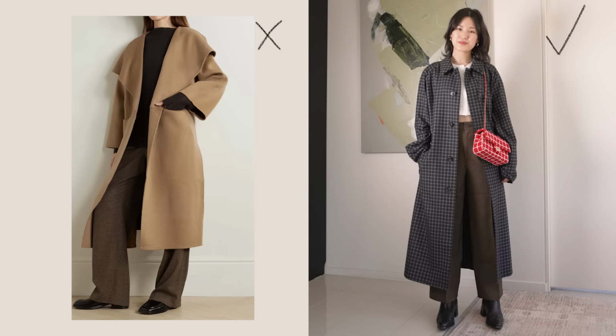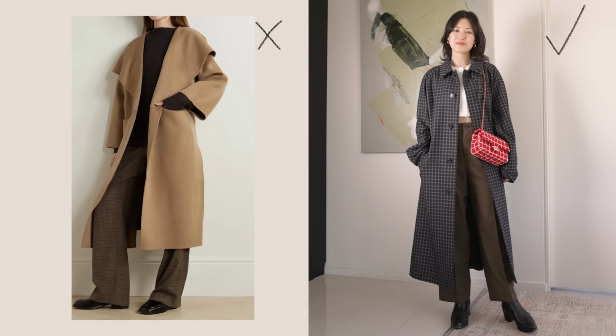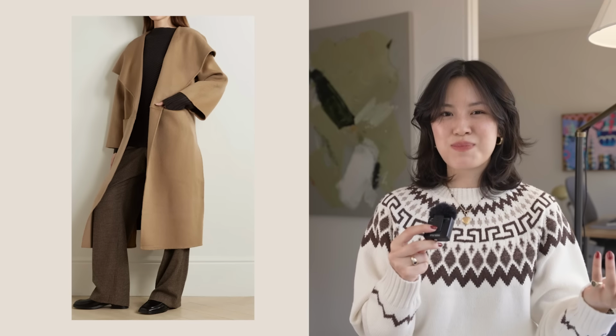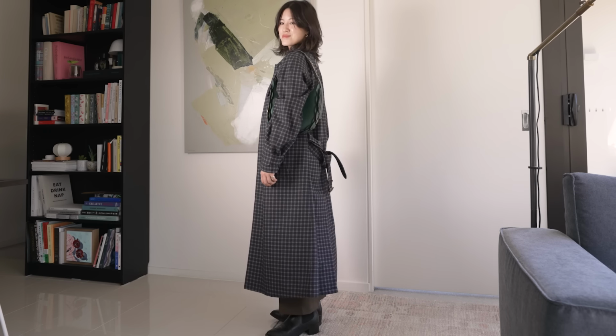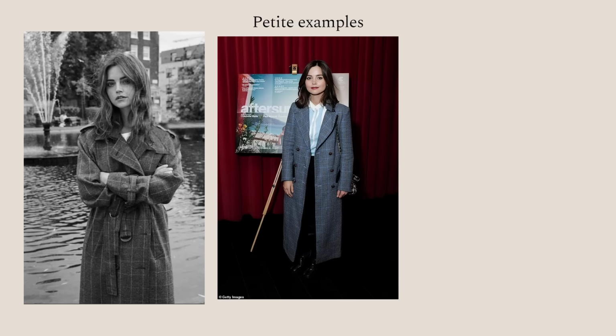Here are two long coats side by side, and even though they're both long, the one with this waterfall collar detail, these coats, in my opinion, always drown a petite frame. I am swimming in this type of neckline. In contrast, even if a coat is really long, if it has smaller collar details or a smaller neckline, it will actually work really well for a petite.